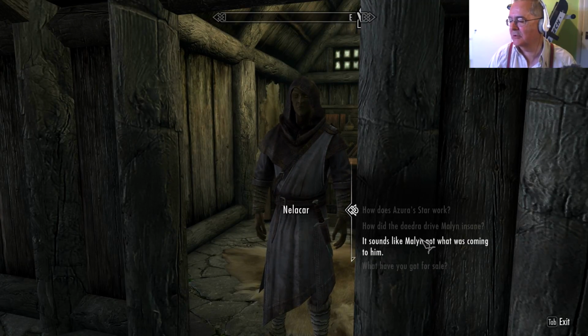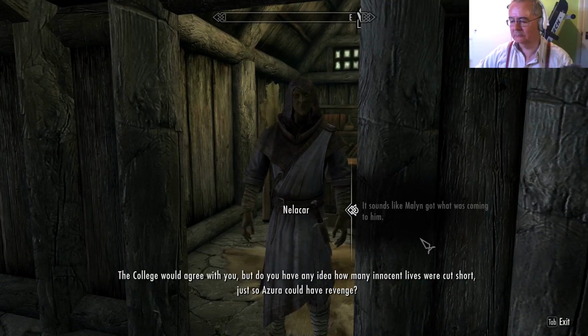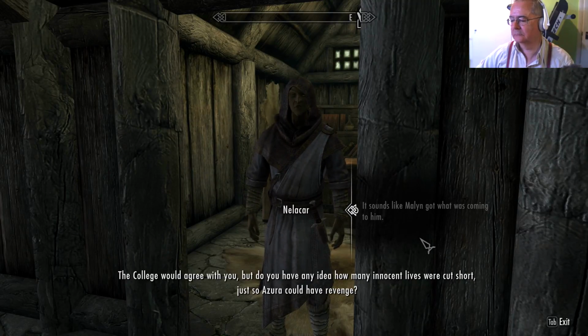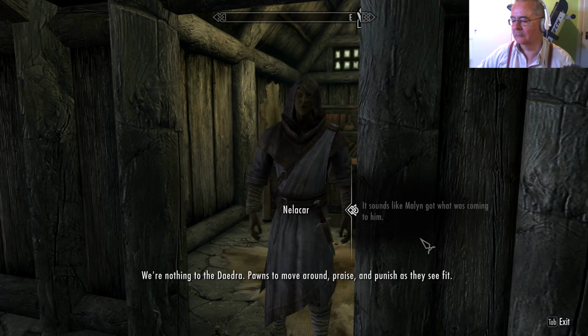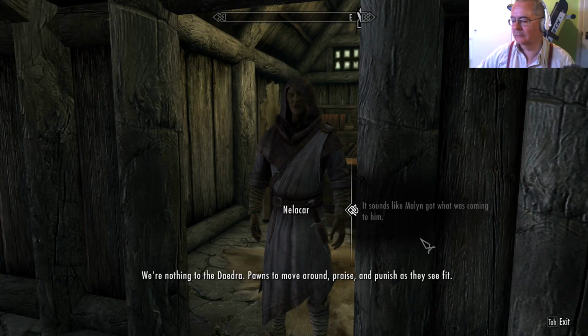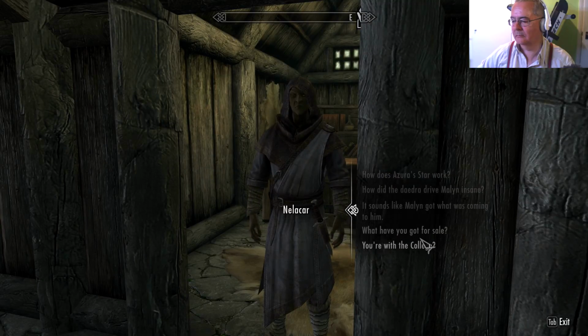Sounds like he got what was coming to him. The college would agree with you. But do you have any idea how many innocent lives were cut short just so Azura could have revenge? We're nothing to the Daedra. Pawns to move around, praise and punish as they see fit.